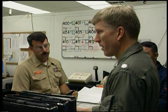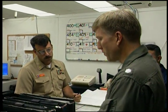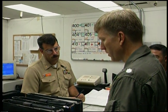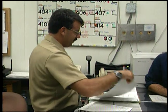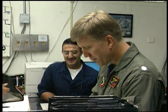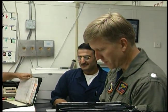In a few days, VFA-137 will move its entire operation over 300 miles to the USS Constellation in San Diego Bay. We must be going to the ship this week or something, huh? I know the mechs love it. You guys love having work to do, right? Yes, sir. Thought so. Commander Stephen Smith, call sign Oski, is the squadron CO.